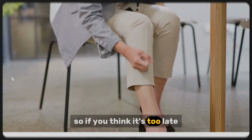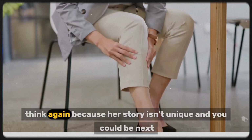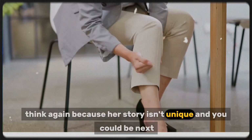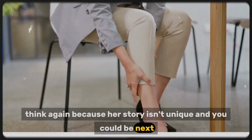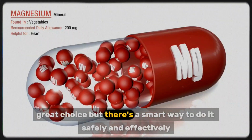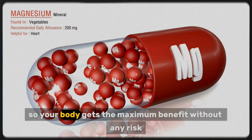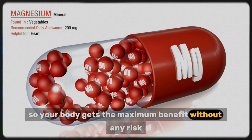So if you think it's too late, or if you're feeling stuck like Linda once did, think again, because her story isn't unique, and you could be next. Want to try all 3 vitamins? Great choice. But there's a smart way to do it, safely and effectively, so your body gets the maximum benefit without any risk.